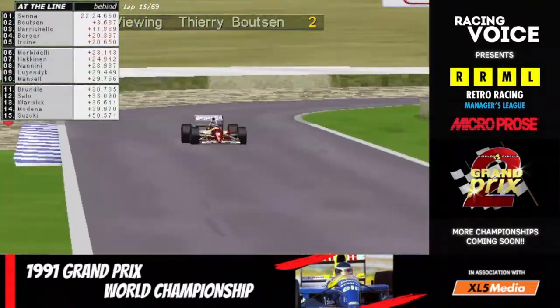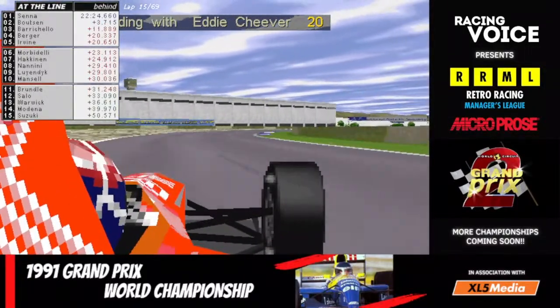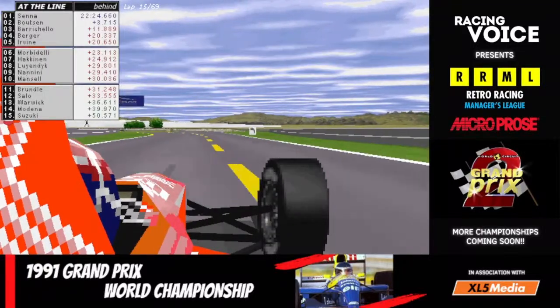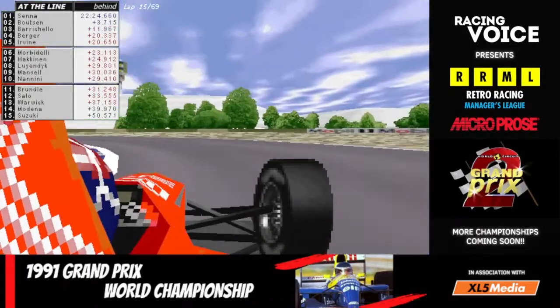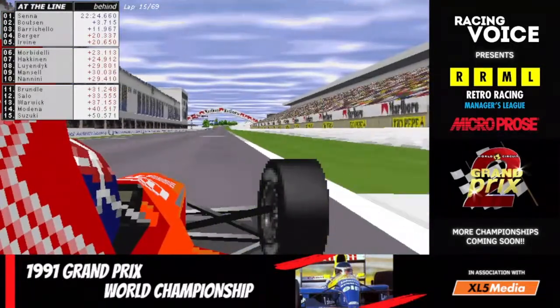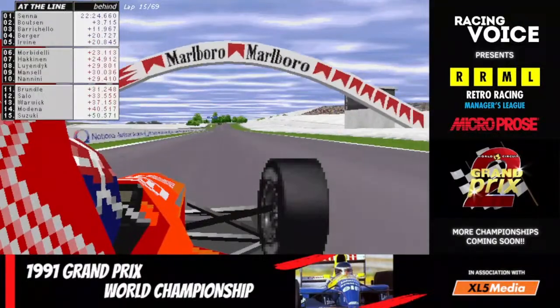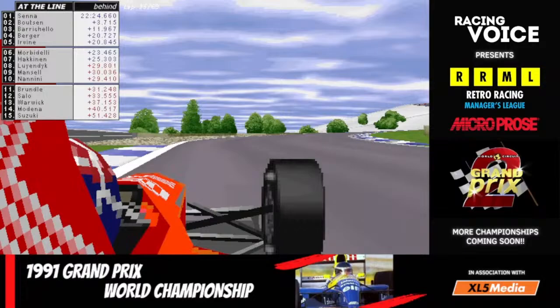As there is Thierry Boutsen. Great return to form on his renaissance in the Williams team. A lot of discussion about who will be driving for Williams next year, but apparently Thierry Boutsen, the seat is safe was the last word. But then, as we've learned in Grand Prix racing recently, those race drives, they're just contracts, they're just pieces of paper with signatures on them. They can be rewritten, and they can even be torn up.